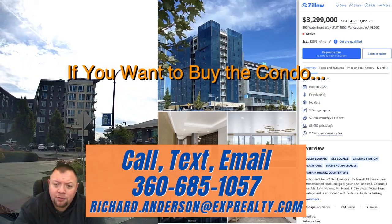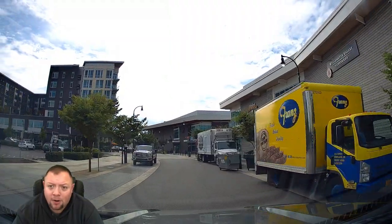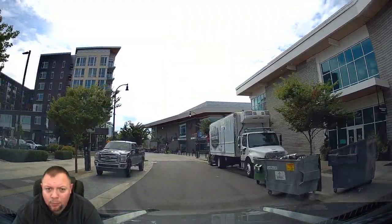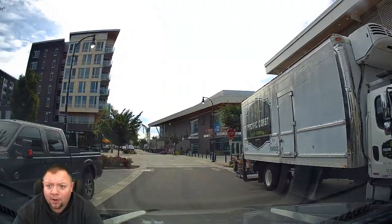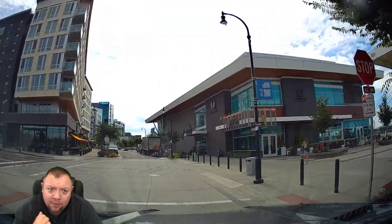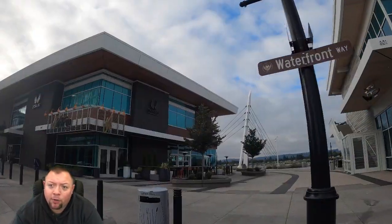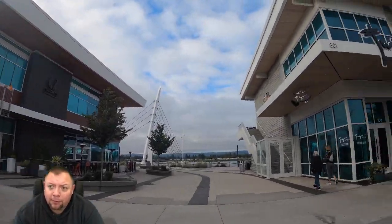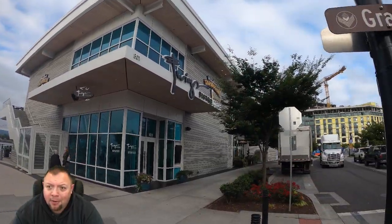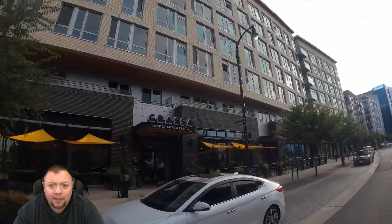But then this stretch right here along the waterfront, you've got a ton of restaurants, little wine bars, places like that. There's a tap house up there on the top level of this one above Twig's Bistro. You've got Wildfin over here on the corner. They've got some pretty good food. Twig's Bistro right here, food's okay. It's kind of overrated in my opinion.